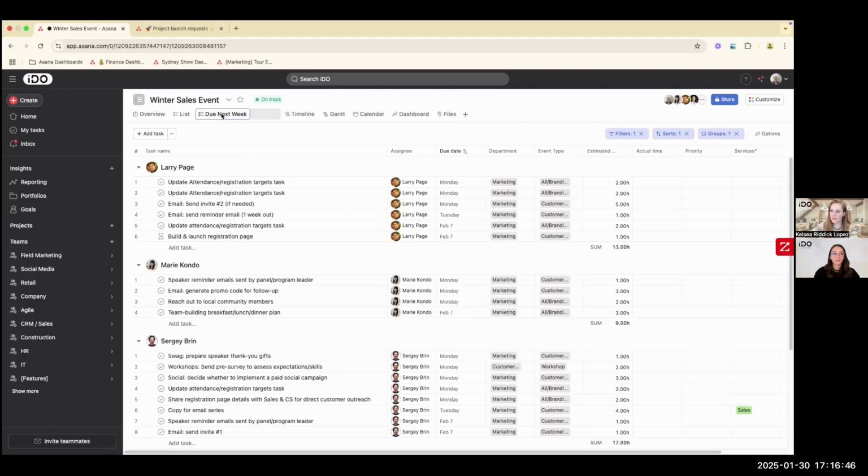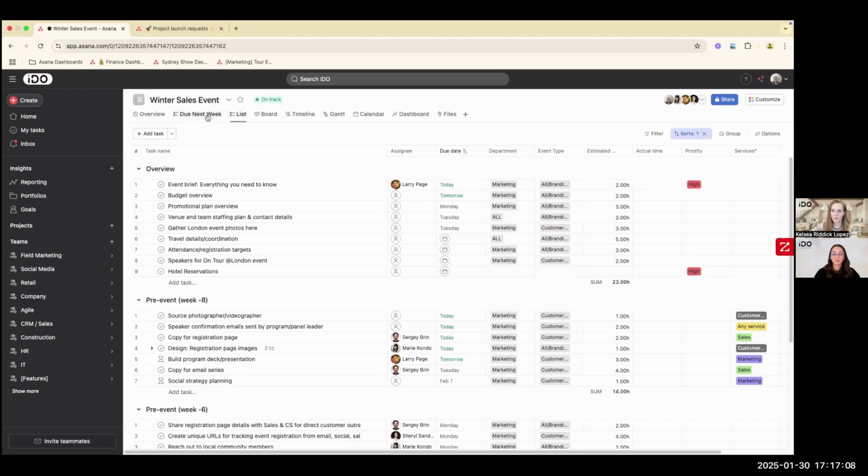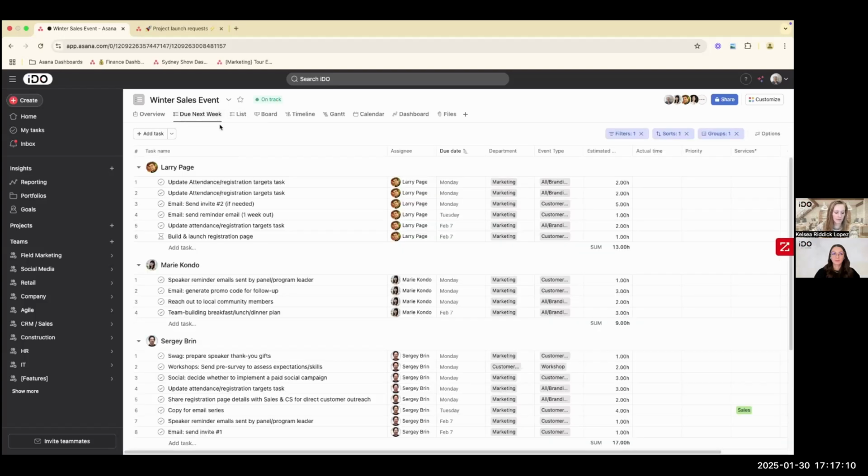I can drag this tab to the front. I can keep it in the middle. However I might want this to appear on my views at the top of my project, I can do this. And you can continue to go from here. You can really create these custom views for yourself depending on how you're using this project, what other people might be coming in here, you can preserve both your default as separate from creating these saved views at the top.